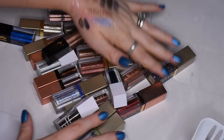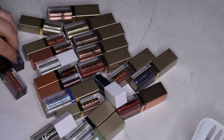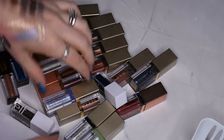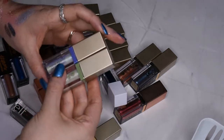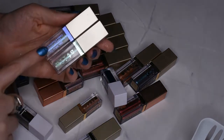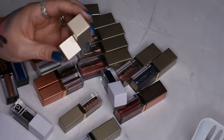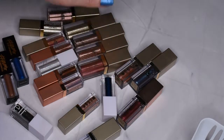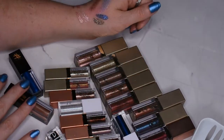And now we are left with Stila, e.l.f., and INMO liquid shadows. So let's talk about these. I just picked these three, was it these three? No, these two up. These are iridescent Stila shadows, so I know they're good. This one is more of a purpley fuchsia shade, and this one is more of a teal aqua shade. So I'll definitely be keeping those two. The rest of these, I have no idea if they're still good or not, so we're definitely going to need to swatch them all out.